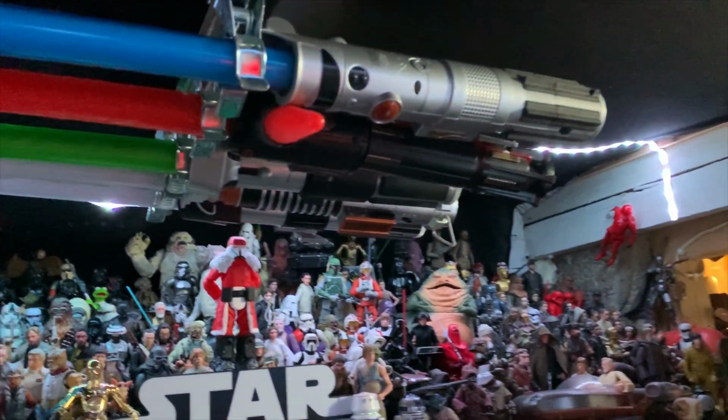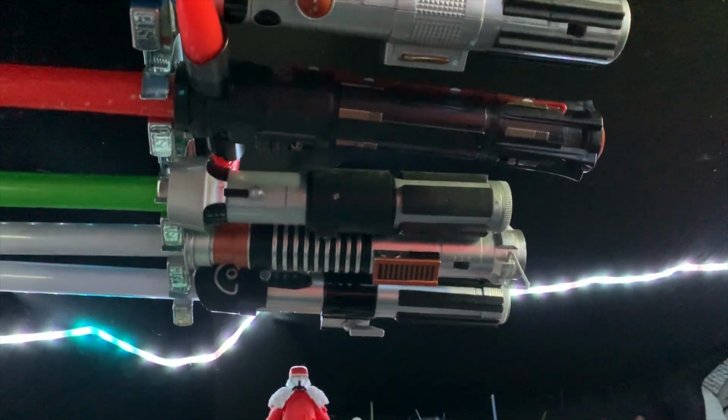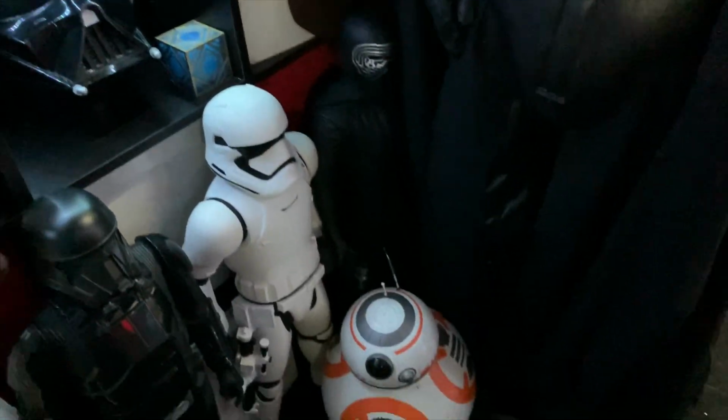And I probably should show as well, on my roof I do have some Disney Store lightsabers. Just because when you run out of room, why not attach stuff to the roof? And you probably did see as well, nowhere on the ground.